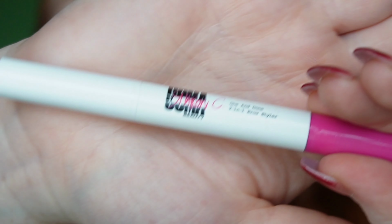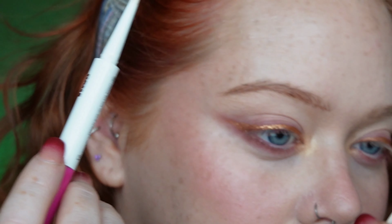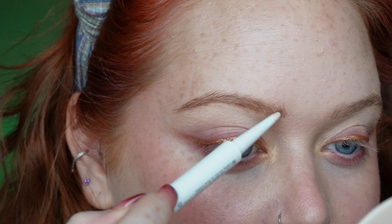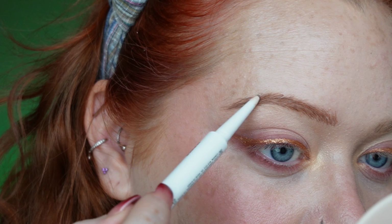That's so pretty. Right, I have a weird process, but I'm going to go ahead and do brows. For my brows today, I'm using the UOMA Beauty by Sharon C. This is the 2-in-1 brow styler in the shade 3. Going to take the pencil side, lining underneath my brow first. That is because I have blonde brown hairs and I have dyed some and I have not dyed some. There's blonde ones underneath there and I don't want to color those.